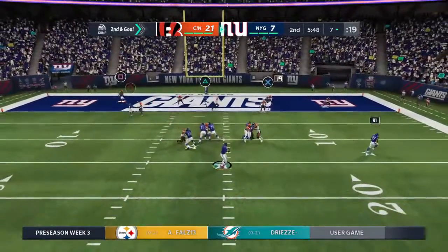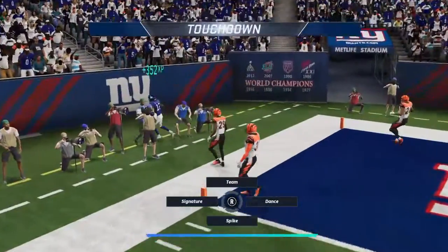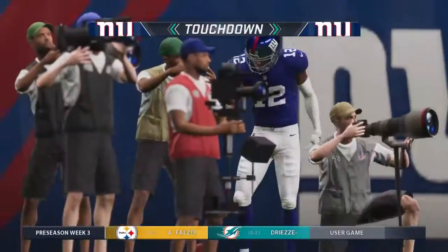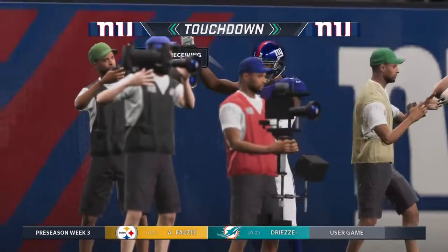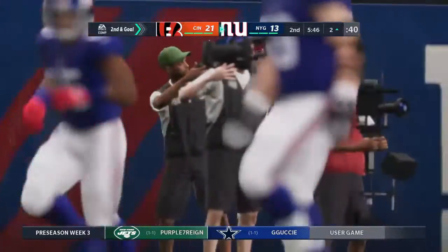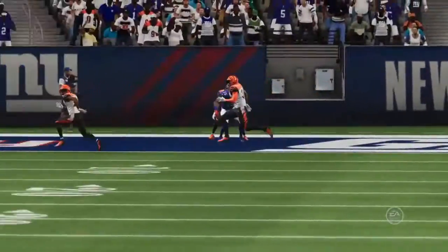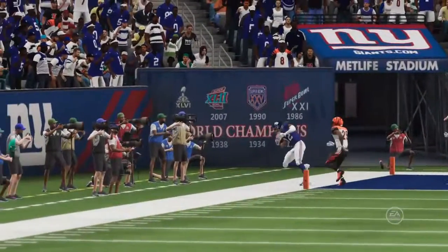On 2nd and goal, Rosen. And that is caught. He's got it for a giant touchdown. D.D. Westbrook there to make the grab. And the Giants able to get this back within a touchdown. They haven't fully climbed the mountain, but they've started the ascent here with that score.